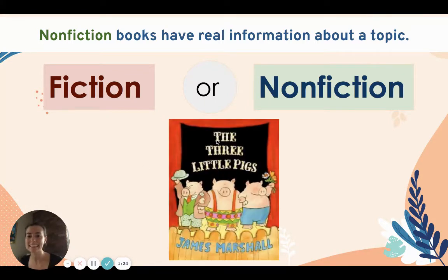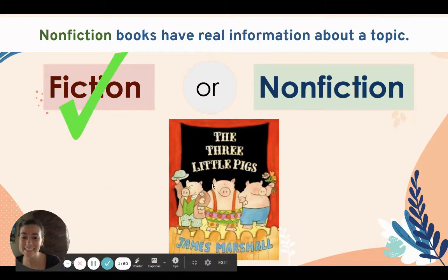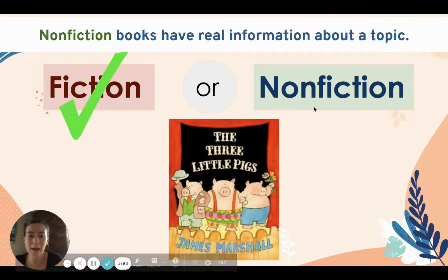Awesome. All right, let's check out this book now. Take a close look. Is this fiction or nonfiction? What do you think? Let's hear it. If you guessed fiction, you're right. Friends, you can see just by the cover of this that this cannot be a book teaching us all about pigs, because pigs don't wear clothes like this in real life and they don't stand up like that. So we know this has to be fake. This has to be a fiction book.